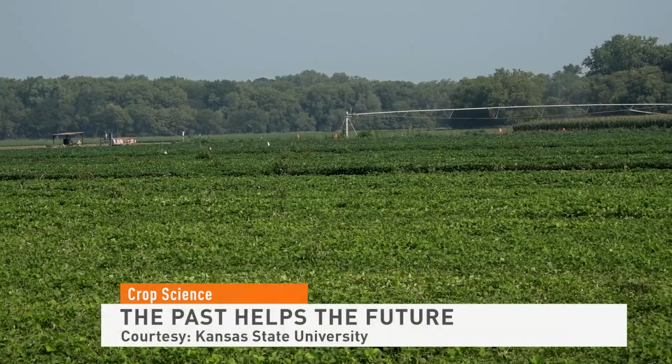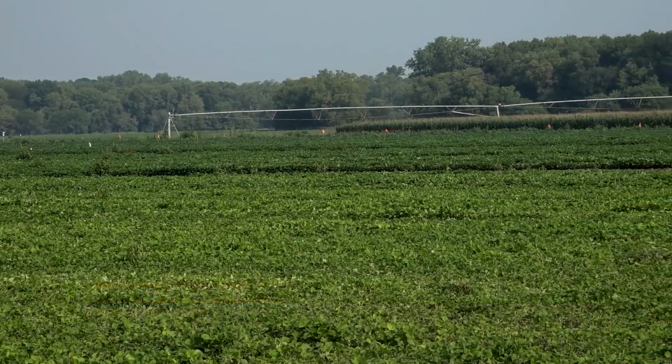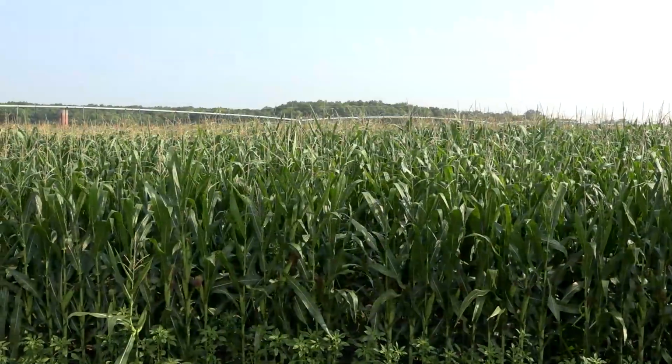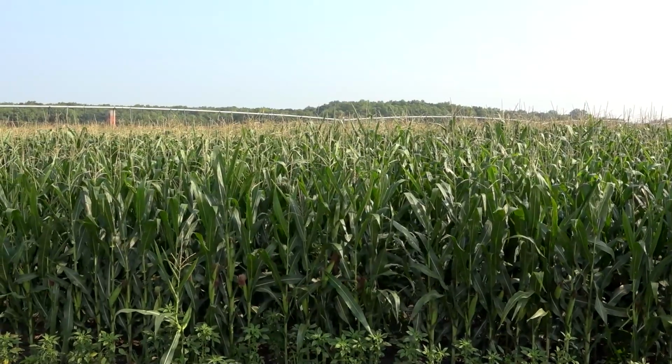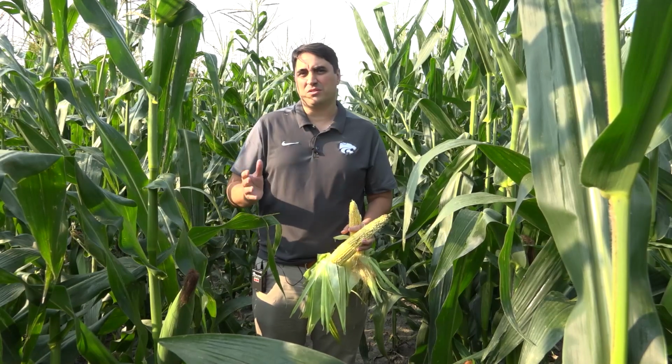We're here at a corn hybrid study. This is a collaboration that we have between Kansas State, Corteva Agriscience, and also funded by Kansas Corn. As you get to see, we are in the middle of a corn row, and one of the big things that we wanted to showcase, and one of the main ideas of the study, is to understand the past to take decisions on the future.